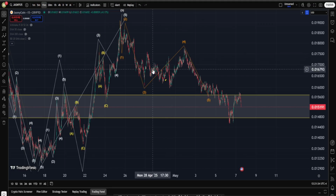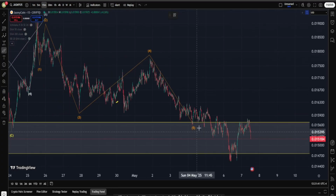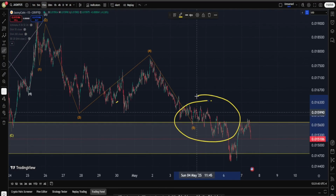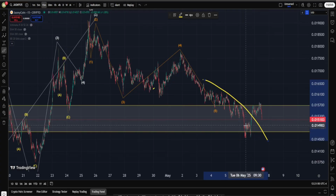Okay, hi everyone, welcome back, and in this video we are going to check out Jasmy's price chart. If you remember, in the previous update we were right around these areas, and the idea was that we really do not want to see a continuation of our move down in Jasmy in order to especially get a break of this important area between, let's say, 1.45 to about 1.55 cents.